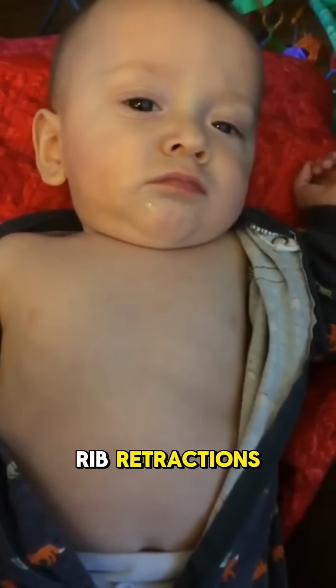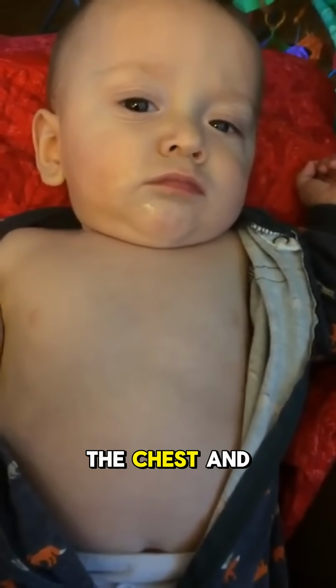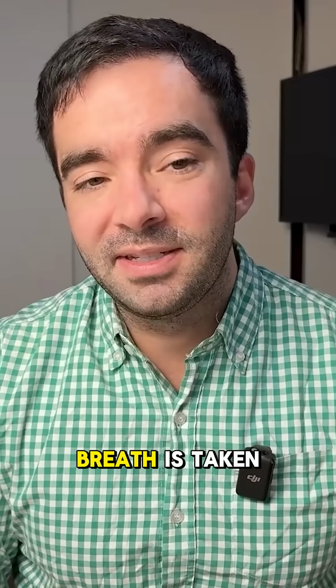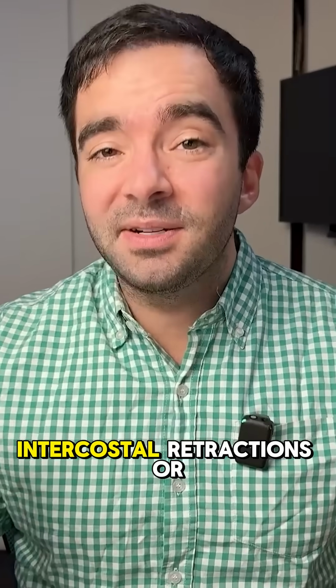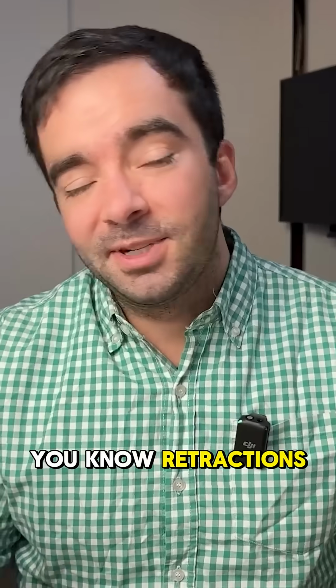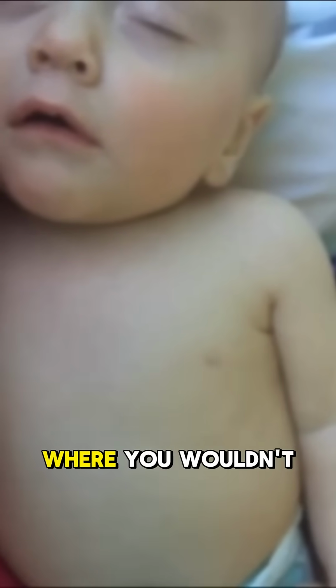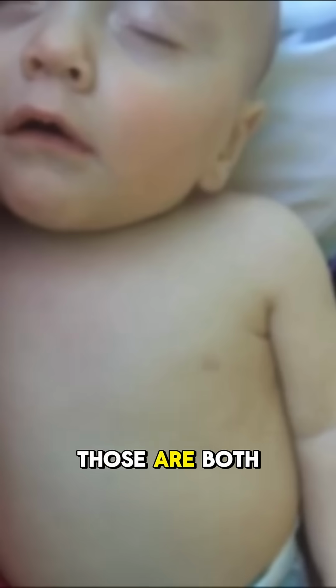So what jumps out to me in this video is subcostal retractions, or underneath the rib retractions. And these are kind of between the chest and the belly, and you can just see this shadowing, a little horizontal shadowing every time a breath is taken. But I also note that there's intercostal retractions, or retractions that are in between the ribs, because every time a breath happens, you can kind of see the ribs flare out, like they suddenly appear where you wouldn't normally see them. And so those are both signs of distress.